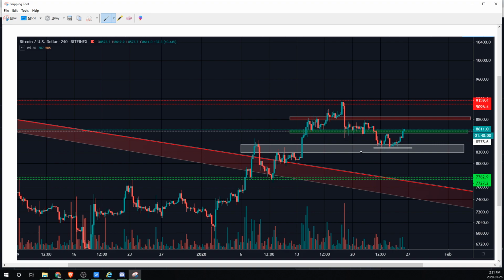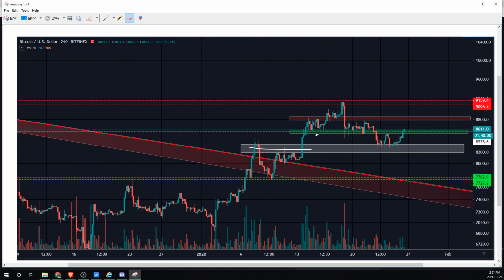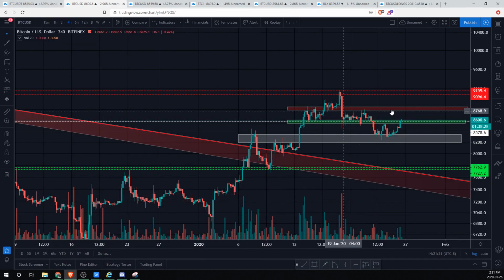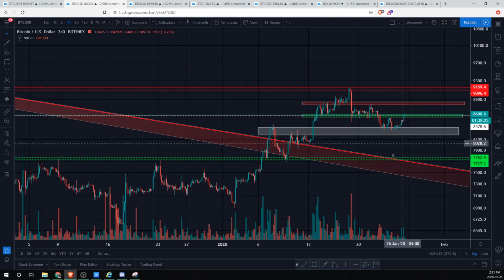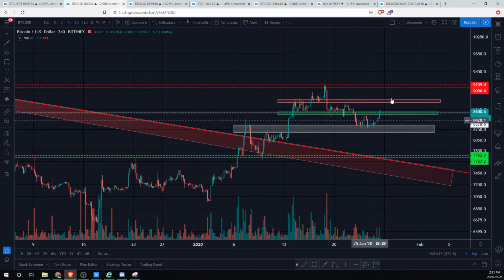So the fact that we didn't actually break this zone is going to give me an indication that we could see some demand come up here, and then this could be the nice healthy pullback we're looking for the next push up. So overall, this is the chart that I'm expecting, but we always want to keep an eye out and make sure that we have both sides of the markets covered. So that is the overall price action that I am looking to attain.